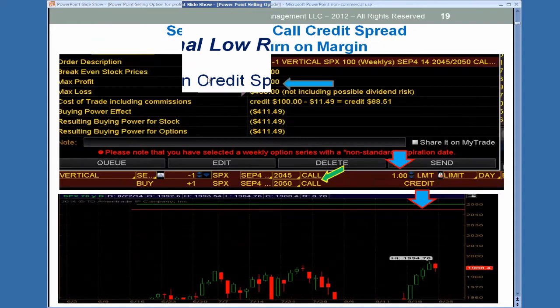Now, if you look at this example, you can see this slide right here. Let me pull up my drawing tool. This is on the S&P 500, SPX, which is a really good index for all kinds of different option strategies, but especially for credit spreads. You can see in this example, it was trading at about 1988. Up here was selling an out-of-the-money bear call credit spread. This red line is the short strike, and that short strike's 2045. And the green line above it is 2050, so that's the option strike that you're buying.